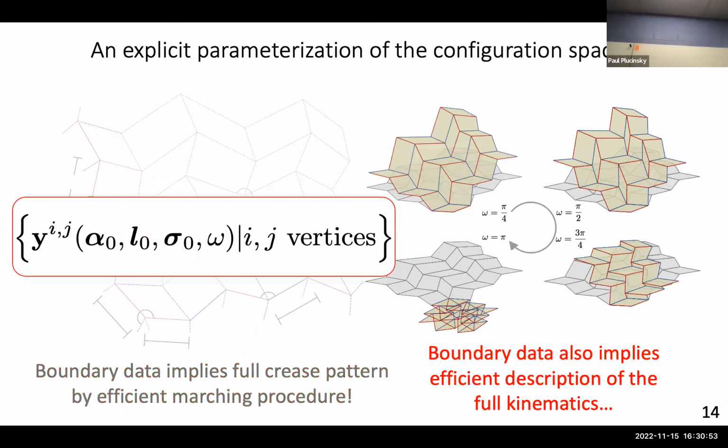And since we did this in a continuum mechanics way, we know the kinematics too, because we were building these things using composition of rotations. So we know the kinematics. So what I can do is write a deformed configuration where I identify all the vertices as y_ij's, and there are parameters sitting on the boundaries and a fold angle omega. And this describes my origami. When omega is, say, pi over 4, it's this picture, and then as you evolve it, it goes from flat all the way to folded flat.